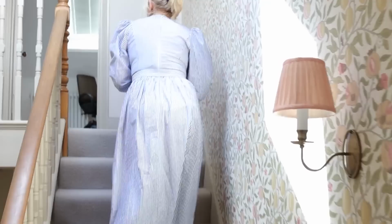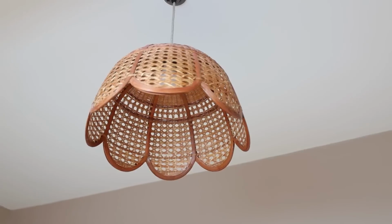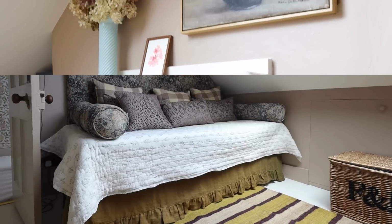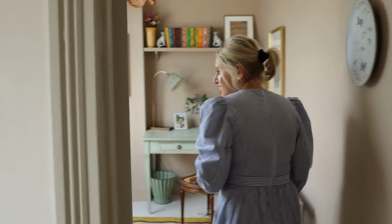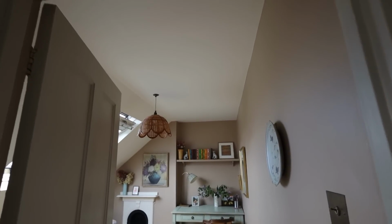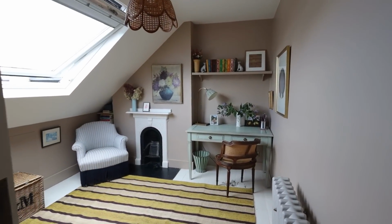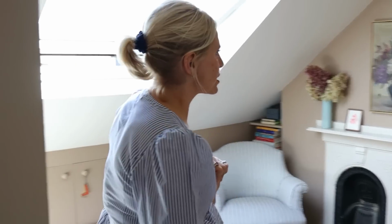So, coming up to my husband's office. Come through here. So this is the smallest room in the house, but it is a lovely room. It's very, very light and bright. When my husband does work from home, this is where he works because it's right at the top of the house, away from the chaos.